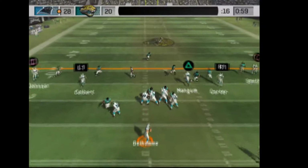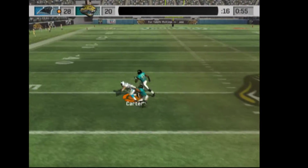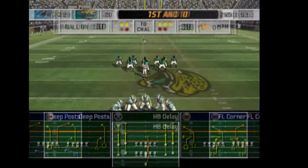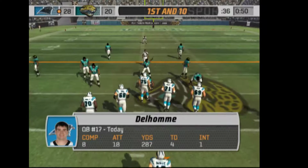Stallone starts out of the shotgun. They're coming with the blitz. Deep throw. Donovan Darius was in on the play again for another tick on the stat sheet. Don't try to throw this to the middle of the field. Your guy will never have a chance to get out of bounds and stop the clock.